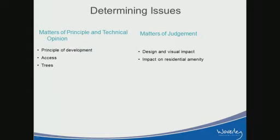The matters of principle and technical opinion and matters of judgment are shown on the slide. I would like to take this opportunity just to draw members' attention to the update sheets. There are several amendments which have been set out on a written update sheet. Largely, this relates to amendments to conditions following receipt of some amended plans.